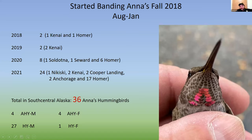So total now, I've banded 36 Anna's in the last 4 years, but obviously most of those were this year, this past fall. And as you would expect with any kind of pioneering species, typically the immature males, the teenagers, let's call them, teenage males are the ones that do the exploring. And that's pretty well represented in my breakdown.